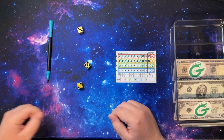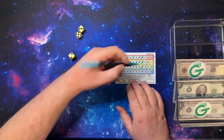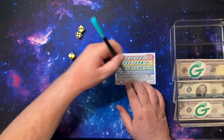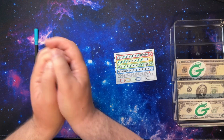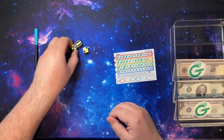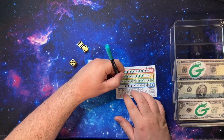Roll them again. Okay, we've got 7, 5, and 8. So for sure I'm going to take the 5, and I think I'm going to take the 8 as well. Because we're getting far enough along in the game that I want to start knocking out some of those middle numbers. Okay, we've got 11, 7, and 8. I'm going to leave the 7, but I'm for sure going to take the 11.